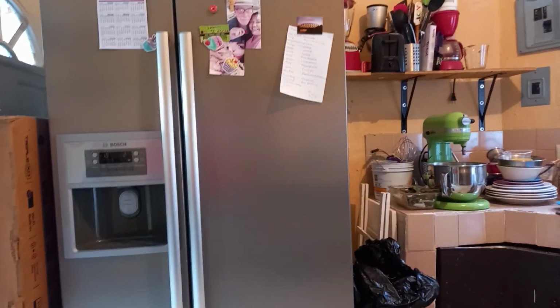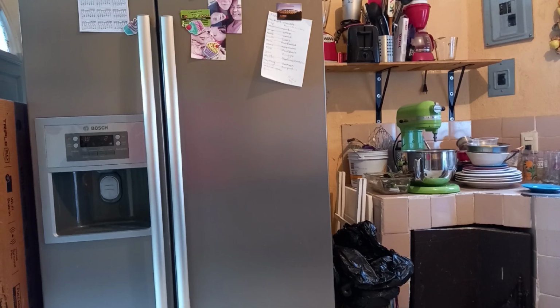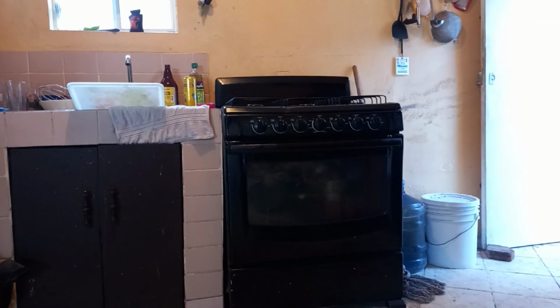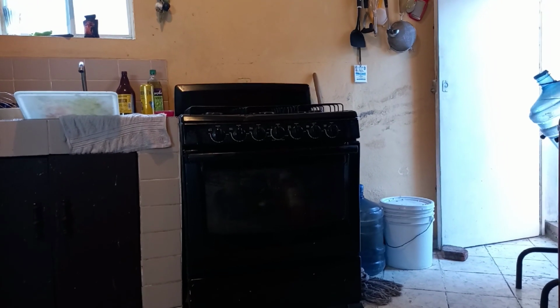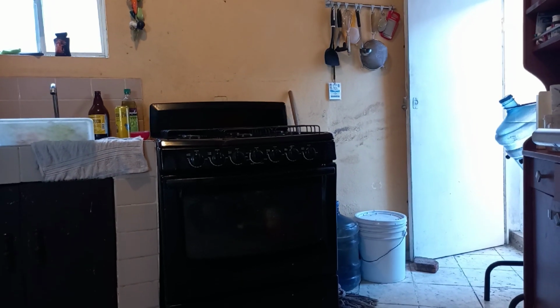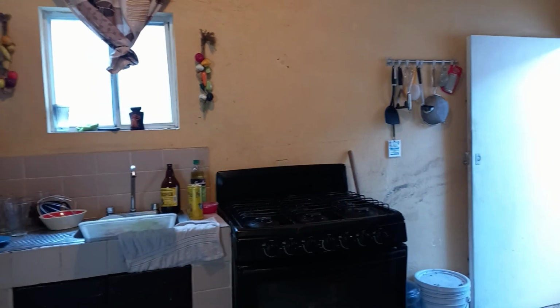The fridge I was able to get used for 8,000 pesos, so 400. Nice side-by-side box, a good fridge. Lupita's stove. Bought that years ago. I just looked at the store the other day. Brand new one is 6,000 pesos, and she needs one soon. So $300. She wants a little better one with a light. There's no light in the oven. It's pretty tough when you make as many cakes as she does.